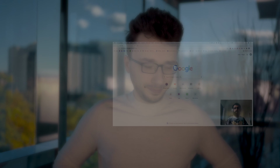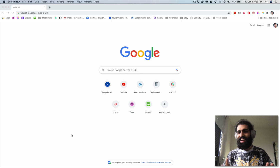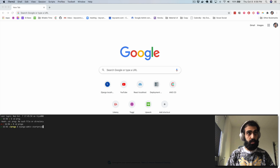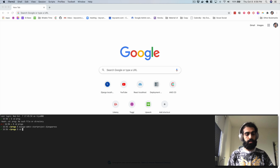We're gonna jump into developing a project with Django. It's gonna be something like a really simple WordPress clone, okay? So let's jump right into it. I'm going to open my programs directory. Right here, I'm going to use django-admin startproject. And let's call it Django press. I'm sure that exists, but hey, let's use it. And boom, let's go inside Django press.